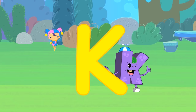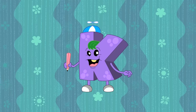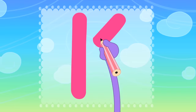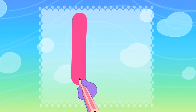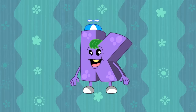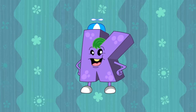Look at K Monster! He really likes the letter K, doesn't he? Now, can you write the letter K? Let's all write it with K Monster. Have you got your paper and pencil ready? Here we go! We're drawing a big K. That's great. Can you do it again? A big K. That's right. K. You're very good at this. K Monster is very happy because now he can write his favorite letter, the letter K.